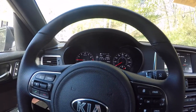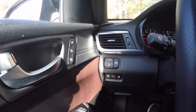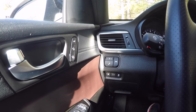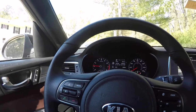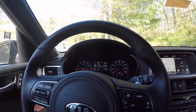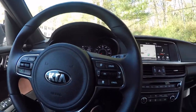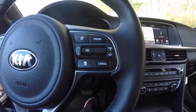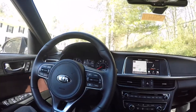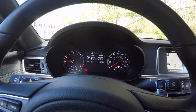You do have a lot of safety features on here. You got your lane departure assist warning. You got your side mirror blind spot monitoring warning system. You got your forward collision system. You got your adaptive cruise control right here. So if you're going like 55 or whatever, and you're getting up too close on the vehicle, that'll let you know that.